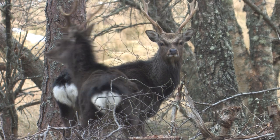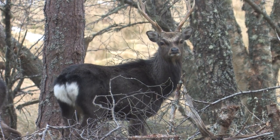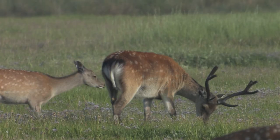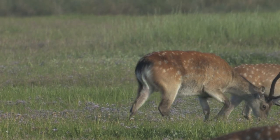Males start to grow large pointed antlers during the spring and summer, which differ from the palmate antlers of a fallow deer. Like many species of deer, the antlers are initially covered in a velvety skin, which is shed during the autumn, ready for the rut.